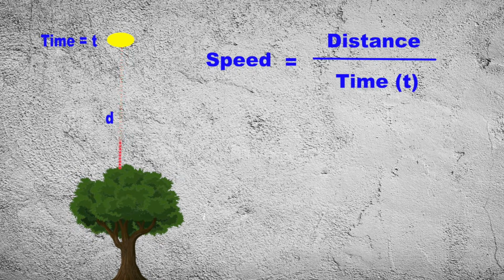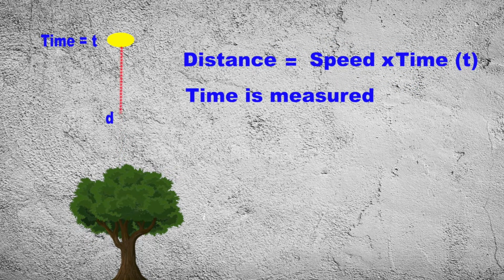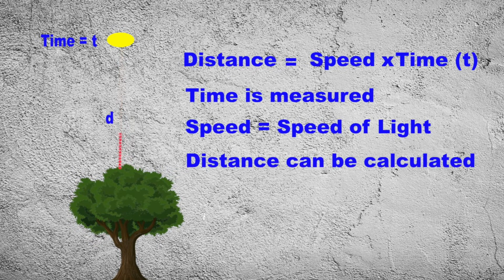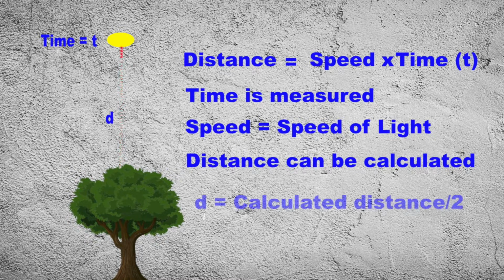Speed is equal to distance upon time. We measured the travel time for light and we know the speed of light. So speed multiplied by time will give us the distance travelled by the light. Since we know that the light travelled two ways, away from the LiDAR and then towards it, we can divide the calculated distance by 2 to get the distance of the object from the receiver. It's that simple. And in case you're wondering, no, we can't see the light bouncing around. It's in the infrared range, beyond the spectrum visible to humans.